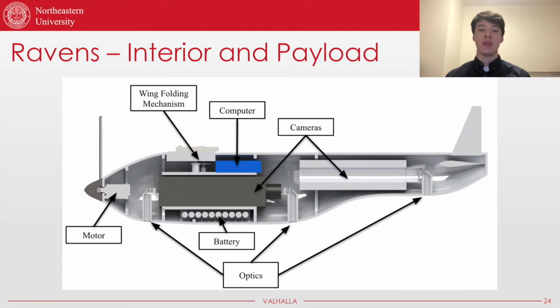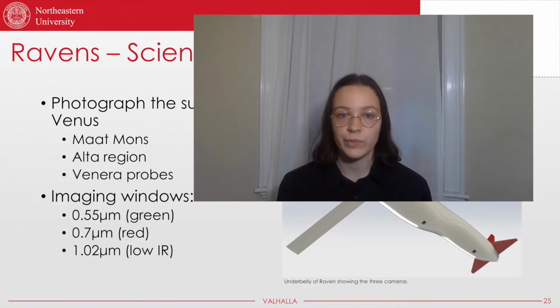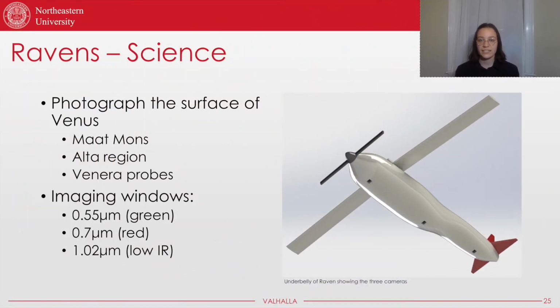Lastly, inside of the Ravens, there are 3 cameras, which are used to capture images of the surface for science and navigational purposes. The wing folding mechanism is actuated by a set of torsion springs, which allows the mechanism to be inside the body of the Ravens. The Ravens will focus on photographing the surface of Venus. The imaging window of each of the cameras will be set to a different wavelength to obtain data in the low infrared, red, and green parts of the spectrum. These wavelengths will help identify some of the composition of the surface.